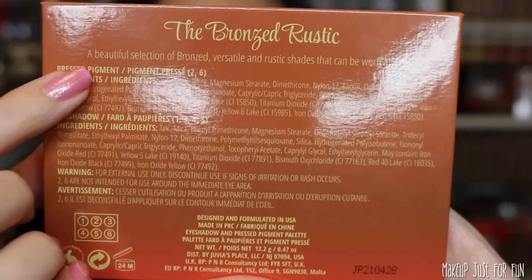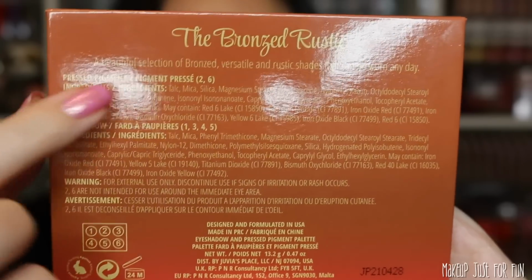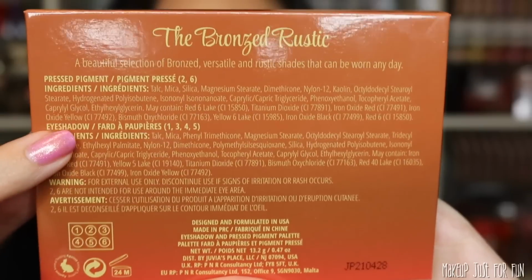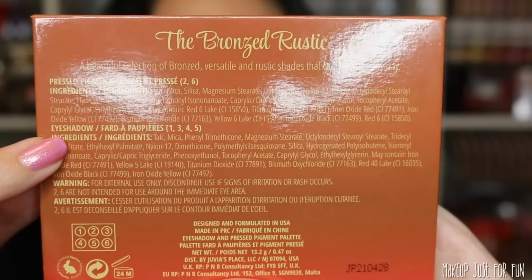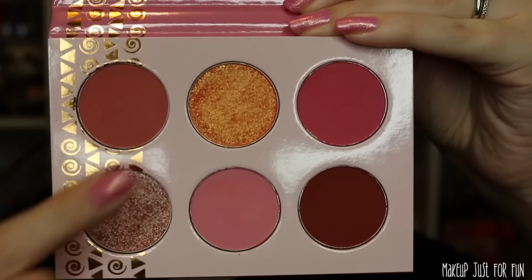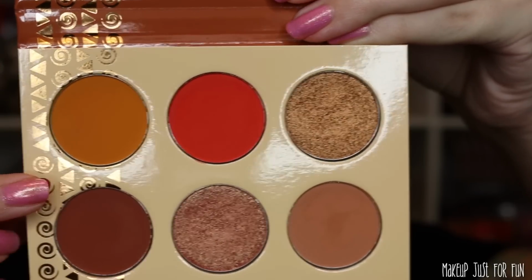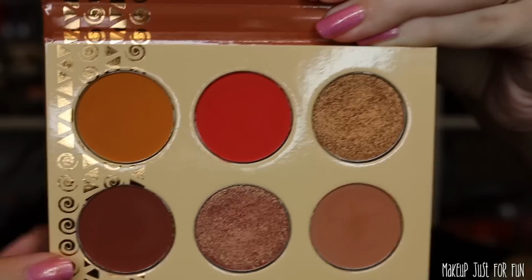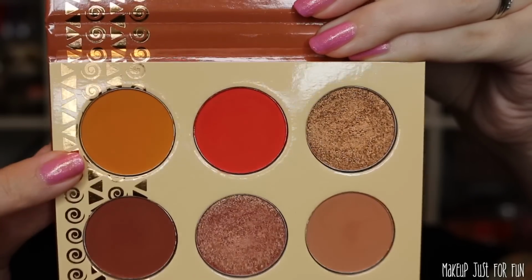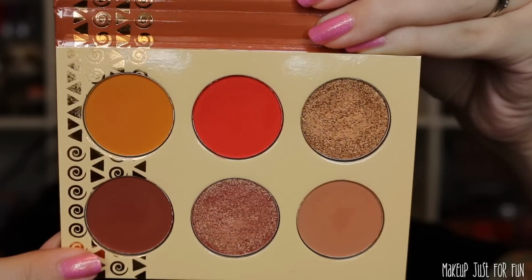In the bronzed rustic palette, we only have 2 out of 6 shades that are pressed pigments, so just make sure that you patch test these 2 shades if you're going to be using this palette around your eyeballs, so that you don't experience any irritation, because that's no fun. Looking inside the blushed rose palette here, we have 2 shimmer shades and 4 matte shades. Same thing in the bronzed rustic palette, 2 shimmers and 4 mattes. We do have a little bit more color variety in this bronzed palette, a bright coral, this kind of mustardy yellow. So I think that's really fun. This is the palette that I'm wearing today, so you'll get to see this in a demo soon.